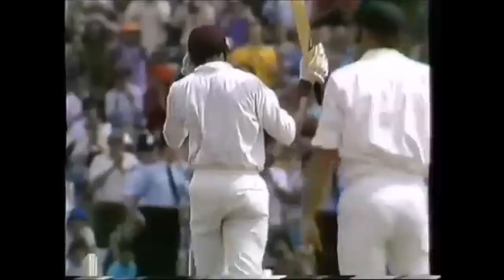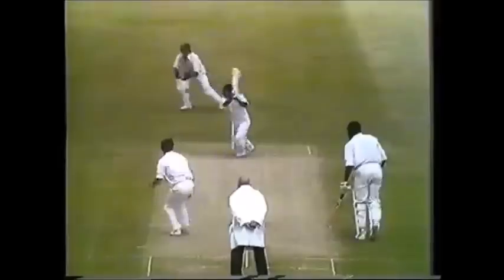He got it in no uncertain terms. Beautiful flashing cover drive, typical of the man. The bat raised, the crowd on their feet, and what a delightful exhibition this has been by Clive Lloyd. You couldn't really wish to see a better 100 than that in any form of cricket. What a glorious shot. What a magnificent shot.